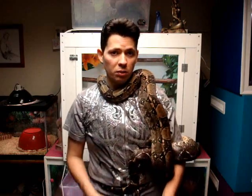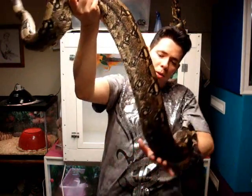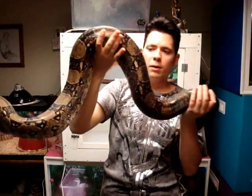He was actually raised with my Burmese Python Nano from their previous owner. They grew up together. And you can see how thick he's getting. He's a pretty big boy now. He's close to about 7 feet. He's probably about full grown.